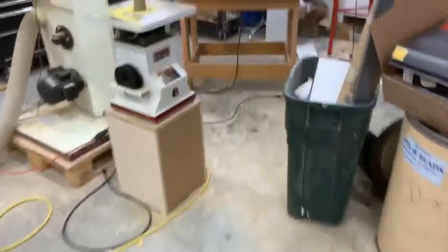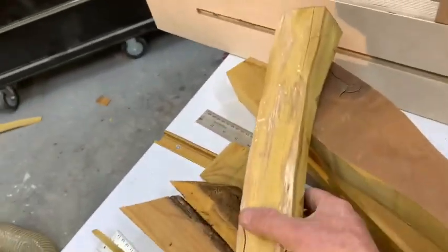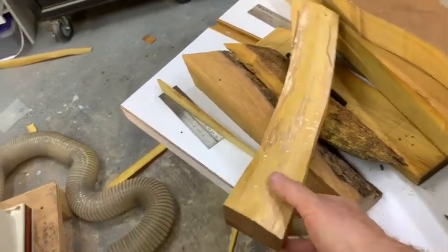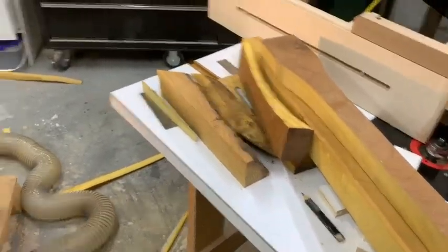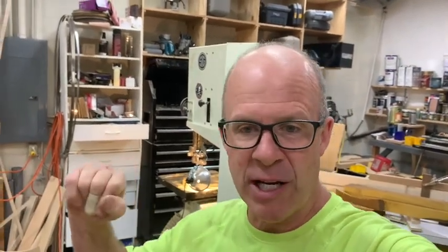The cool thing is the piece that I cut off over here. Oh, this is going to be a deadly hatchet handle. It's going to be like a nouveau hatchet handle. So try to use up your scraps, try to be efficient.